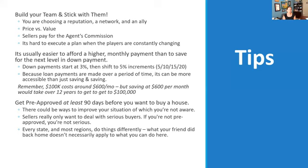Just ideas. The other thing that I think is super, super important is get pre-approved at least 90 days before you want to buy a house. Here's why. There's a lot of nuances to credit that we may be able to help improve your situation. There's nuances to income. There's nuances to assets. There's so many little pesky details when you're looking at a mortgage and putting it together. To put you in that right position, we want you to have the right plan.